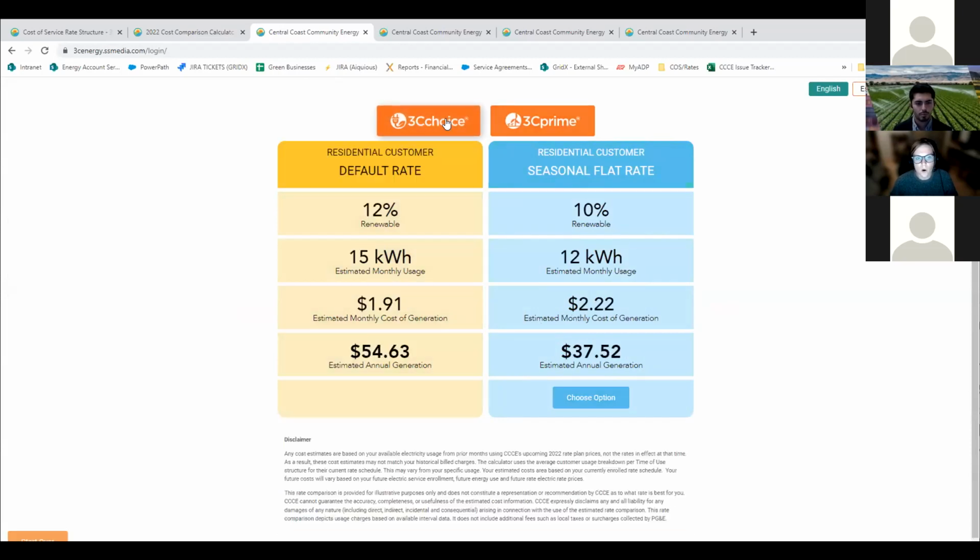If you only want to choose the default rate, essentially at this point, you are done with your selection process. You do not need to submit a form or contact anyone. All of our customers will automatically be transitioned into the default rate if they don't make a selection after October 31st. But if you do want to make the seasonal flat rate your selection, you will need to select that option and continue with the prompts that way.